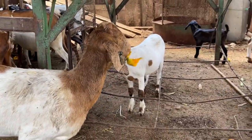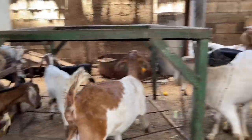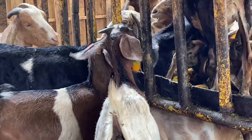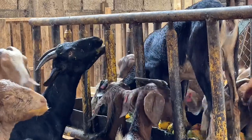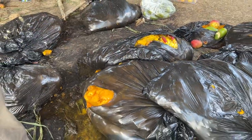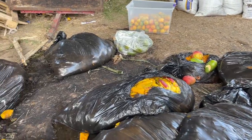I also cut a little wild tamarind recently, but that's just one time. So we have some wild tamarind also in the trap. But the main diet now, they are probably getting maybe 90% mangoes right now. Yeah, a very, very high amount of mango. This is how I collect the mangoes, in bags upon bags of mangoes. I collected maybe about 800 pounds of mangoes yesterday.